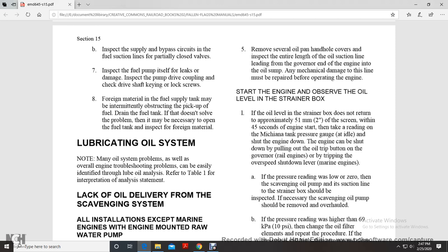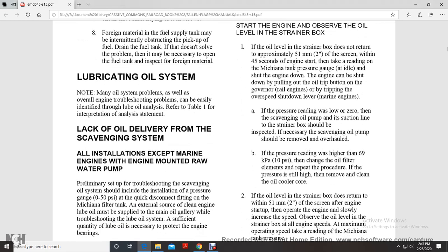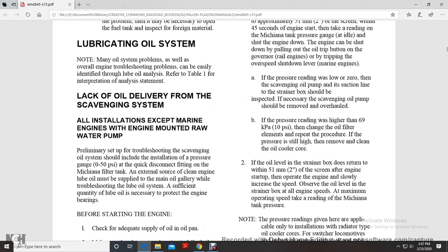If the pressure reading is zero or lower, the scavenging oil pump, the suction line and the strainer box should be inspected. If necessary, the scavenging oil pump should be removed and overhauled. If the pressure reading of the oil is higher than 10 psi, change the oil filter elements and repeat the procedure. If the pressure is still high, then remove and clean the oil cooler core.